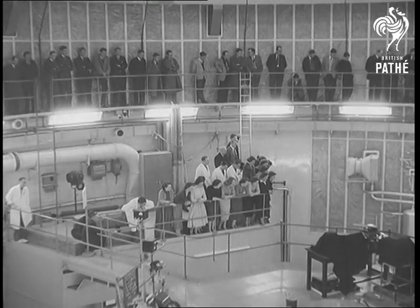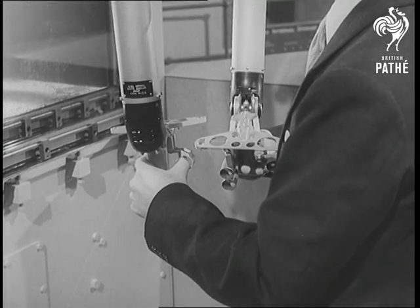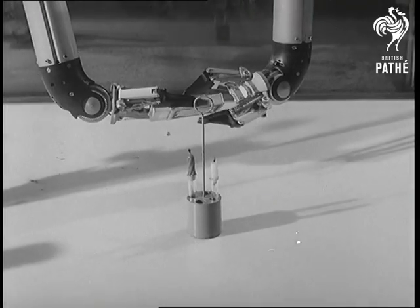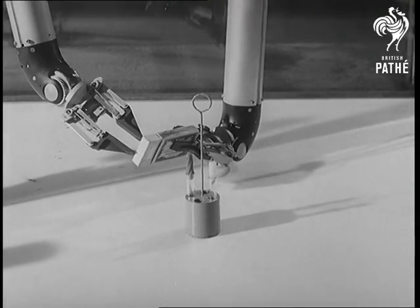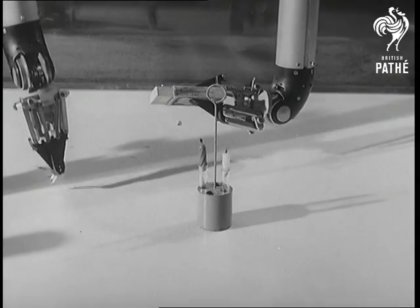Harwell workers look on as the royal visitors are shown the Master Slave Manipulator, a new British device for the handling of dangerous radioactive substances in safety. It can do the most delicate work with almost as much sensitivity as the unaided human hand.